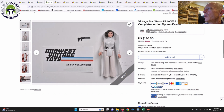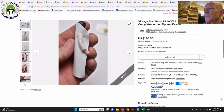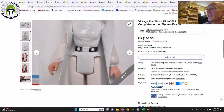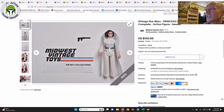Next up was a beautiful Princess Leia, and this one was the two-line Hong Kong. You can see a little bit of discoloration on the arms, which is common for these Leias, even inside the blister. The torso on this one is a much brighter white versus the limbs, and that's a common defect. The hands were in great shape, and the eyebrows, face, everything in really good shape. This is probably an 80 plus grade condition. That one sold for $130.50 plus $5 shipping. And this seller, Midwest Vintage Toys, I've never bought from this seller before, but I've highlighted a few of the items over the years, and they always get really nice stuff in.